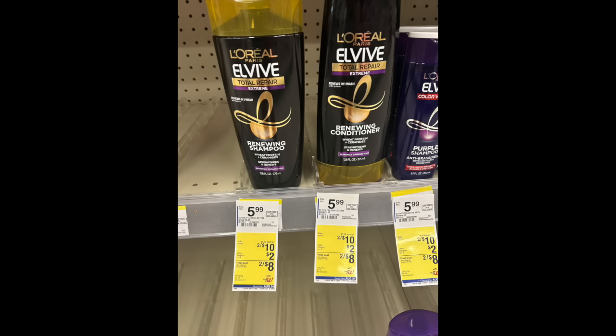Okay, the next deal we're looking at, and I was thinking that this might be a deal, is with the L'Oreal Elvive shampoo. Now, this is the one error that I did have in today's haul. It was ringing up not 2 for $10 at the register. It was ringing up some other price like $5.49 each. So really pay attention to that register like a hawk that you're not overpaying for this shampoo.